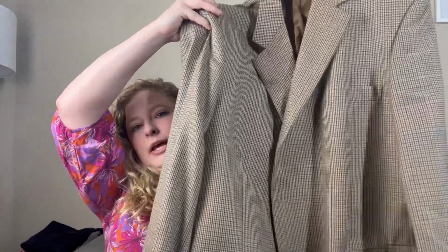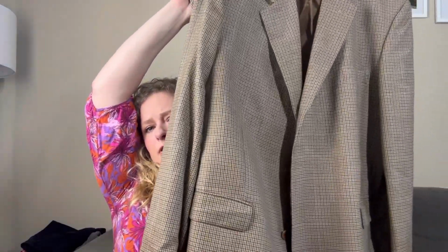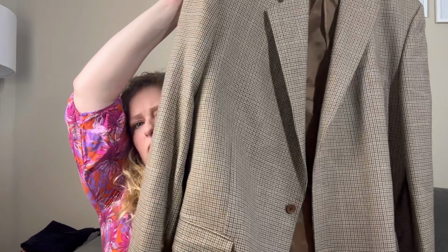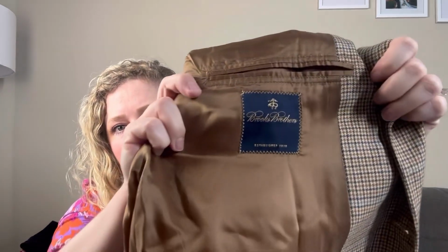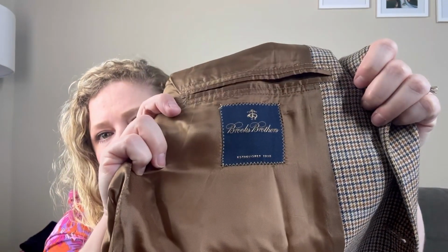And then probably my best find at this location was this houndstooth men's blazer. It is in a bigger size. I want to say it's like a 50 long is what the tag said, but it's in perfect condition. It doesn't even feel like it's been worn or washed. And the brand is Brooks Brothers. So when I was comping this one, it looks like I should get anywhere between $50 and $100, and I only paid $3.